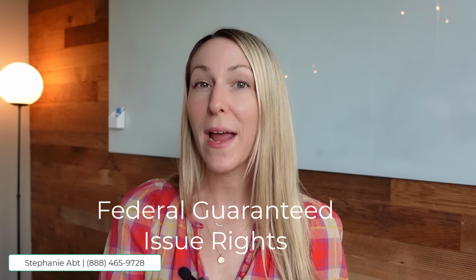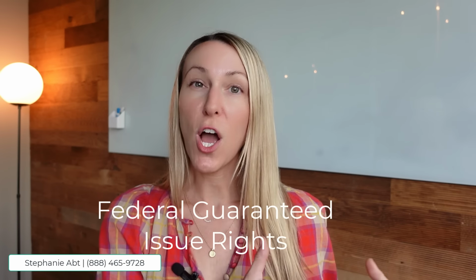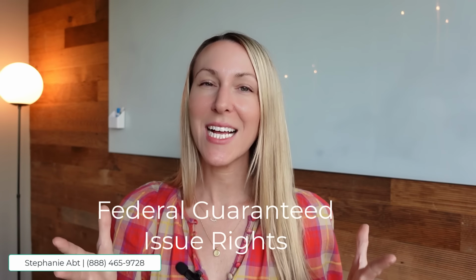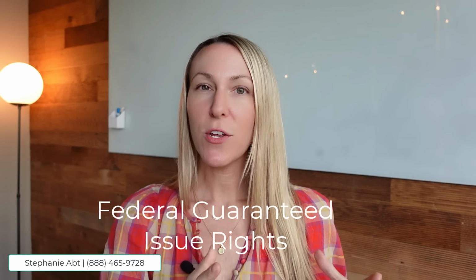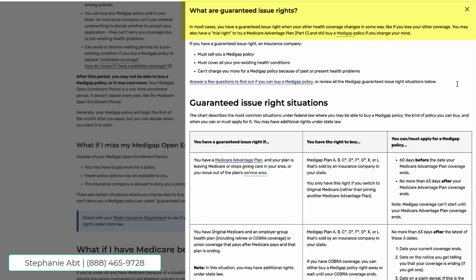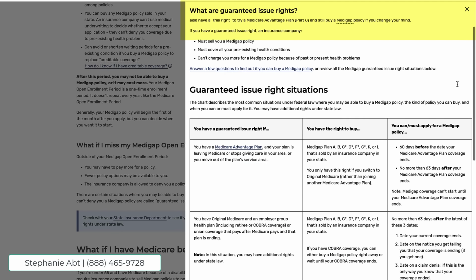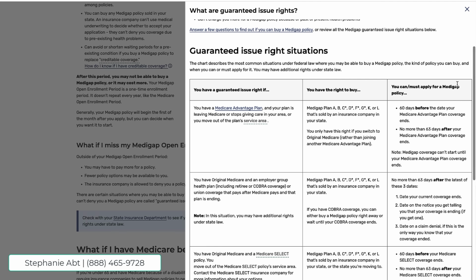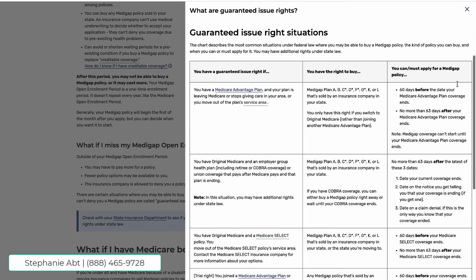And I also want to mention something called guaranteed issue rights that you want to factor in when talking about rate increases on Plan G versus Plan N. Now, what exactly are guaranteed issue rights? So when you're age 65 and over, you have guaranteed issue rights that can last up to 63 days when you lose certain types of qualifying health coverage. When you have a guaranteed issue right, insurance companies must sell you certain Medigap policies without any medical underwriting, and you must be approved regardless of your health.